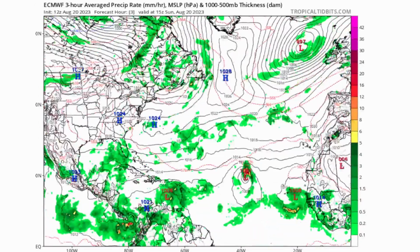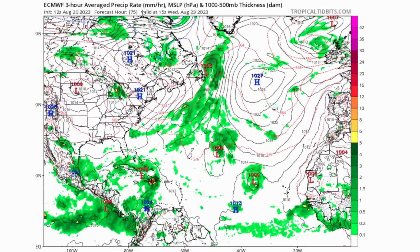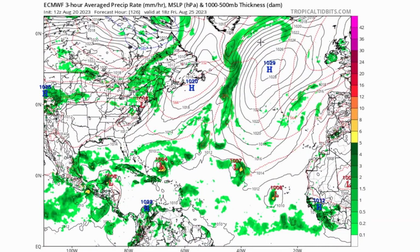Not a whole lot with those other storms. Tropical Storm Emily looks to be weakening out by Wednesday. And then we have another tropical disturbance, which doesn't really make it far, but that might become another tropical storm much later this week.